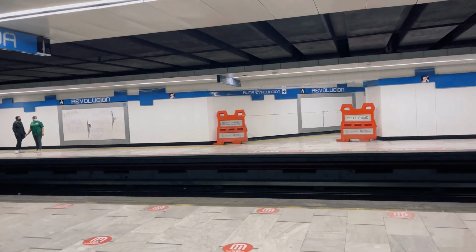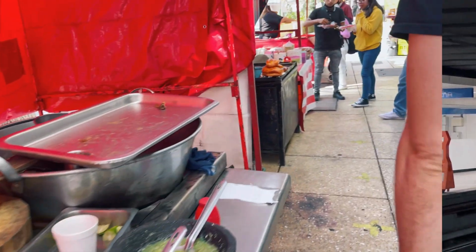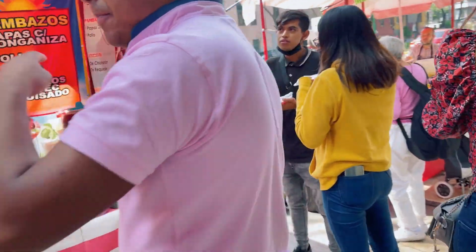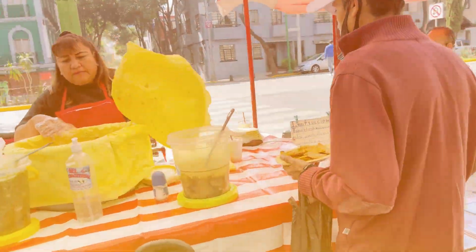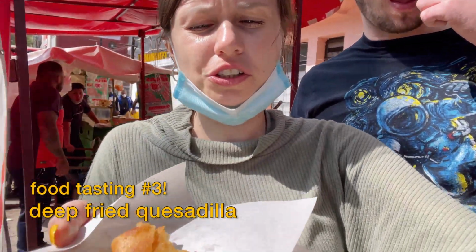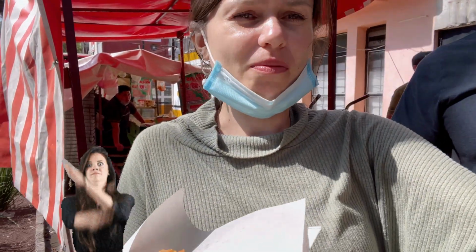The main square. So many food stands. Pambazos! You can see it again. Seems like all Mexican street food is just either a bunch of bread or deep fried stuff or deep fried bread stuff. No! Why are people so obsessed with it?